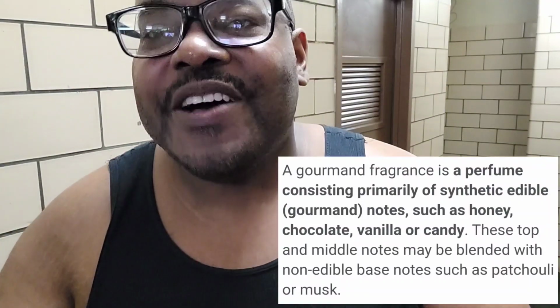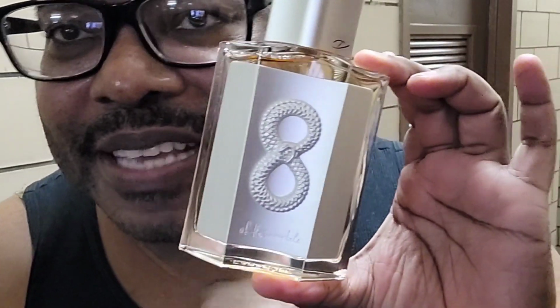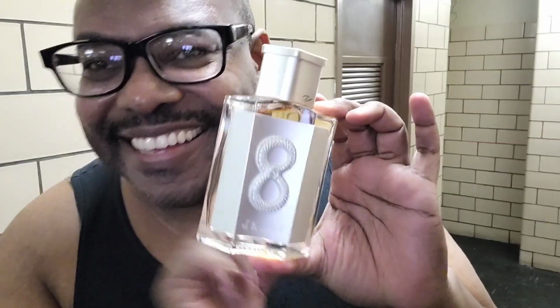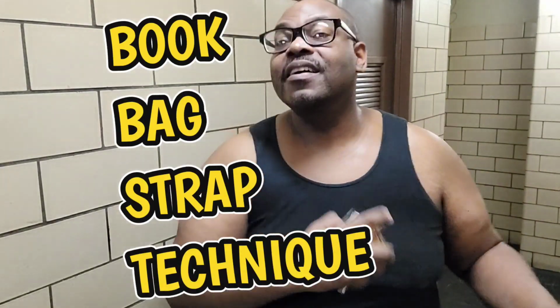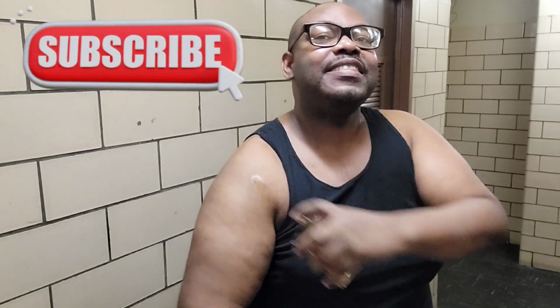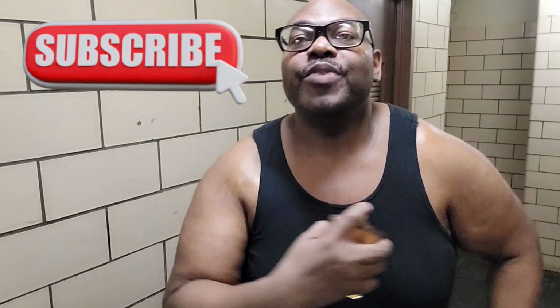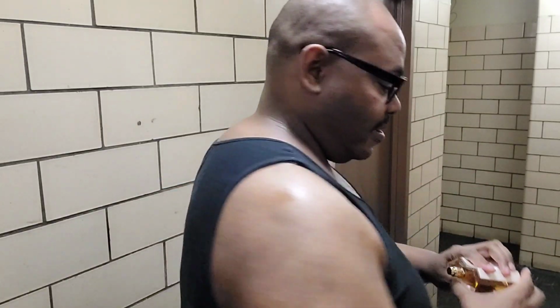All right, so of course we have the box. This is the bottle, this gorgeous design here. And I am out here clearly because I am going to be doing the book bag strap technique. Oh, this smells divine, delicious, delectable, edible, eatable, provecho, and boozy, definitely boozy.